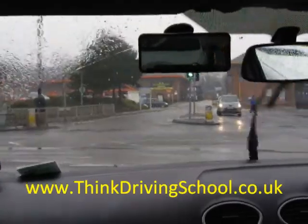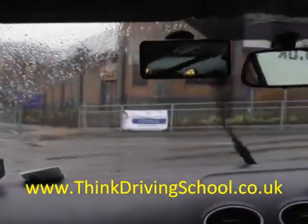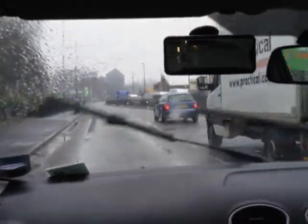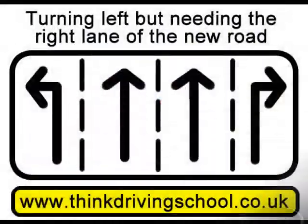So again, just reiterating, we're keeping our position over to the left, so the people in the right lane have got space to go right next to us. And then new road, new mirror.